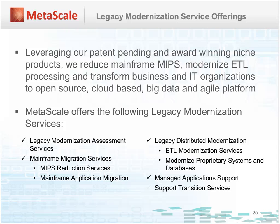We do that assessment. We provide the MIPS reduction services. Not only do we provide MIPS reduction services, which is focused towards batch processing, we also completely migrate applications, which are a combination of batch and online. And that's the architecture we build for organizations depending on what makes most sense for them in the ecosystem. We provide ETL modernization services as well as proprietary systems and databases as part of the ecosystem, reducing the workload. So you see software contract costs reducing as you do that, because you're moving workload off of these systems into Hadoop.